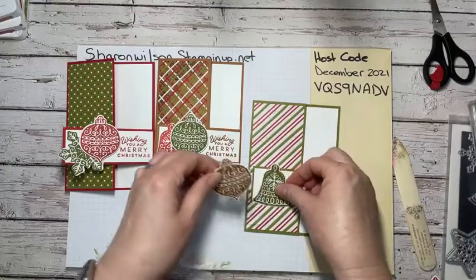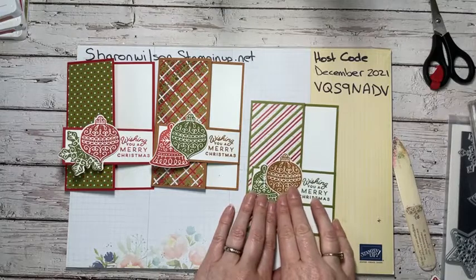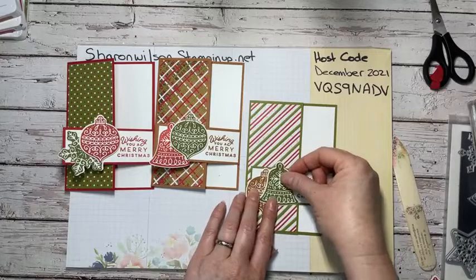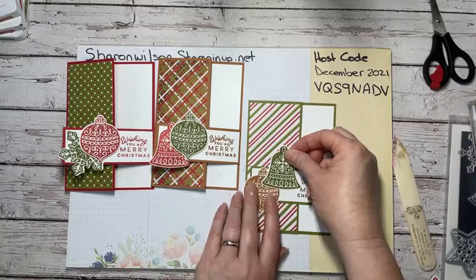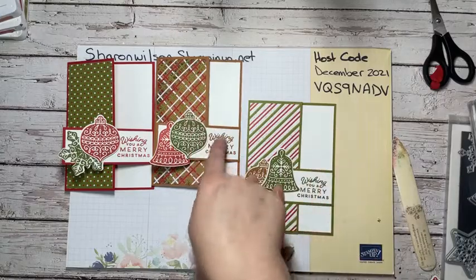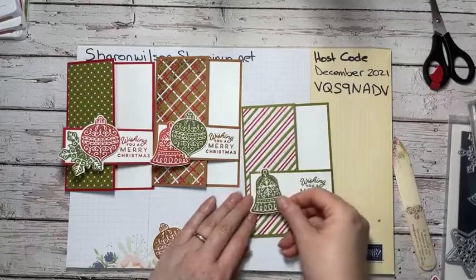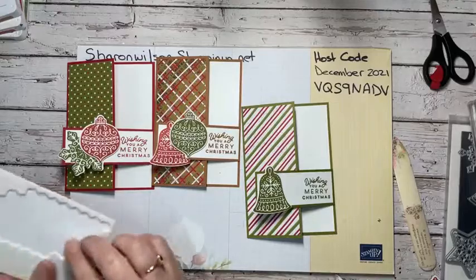And this one, like that. Or do I do... See, the issue with the bell is it's just that little bit bigger, whereas the bauble sort of swoops down nicely, doesn't it? So I'll put the bell underneath again, and then some dimensionals.